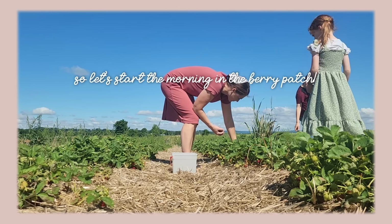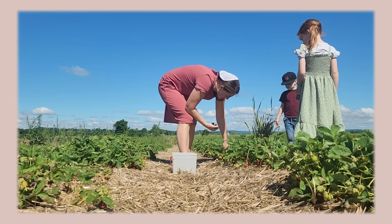Let us put it in the basket. It had to have the green part on because it keeps it fresher for longer.